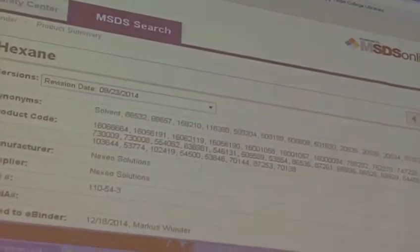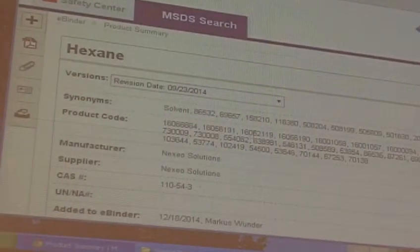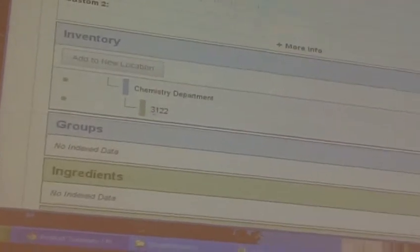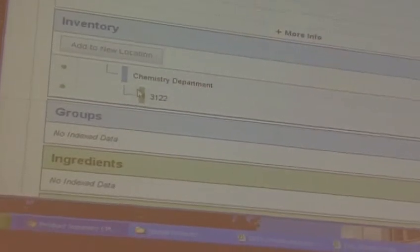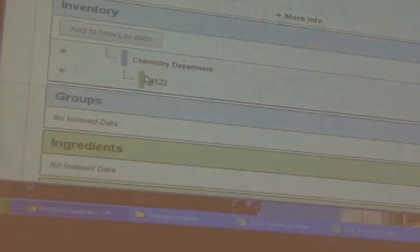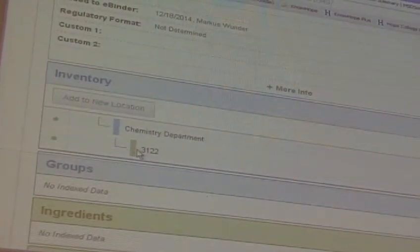What's really helpful is that the CAS numbers are in here. There's a lot of information in here, and it also tells you where you would find it. Down here in this inventory, it tells you the room of where you would find it. One thing I'm hoping they're going to add, and I've asked for it to be added but it hasn't been yet, is to tell you how much is there. So you want to list the room of where to find it, and how much.